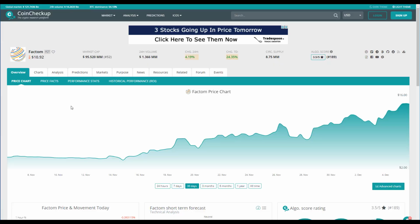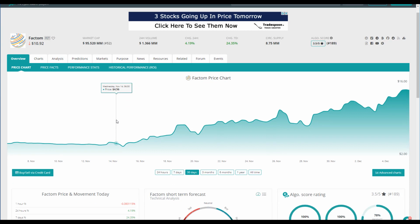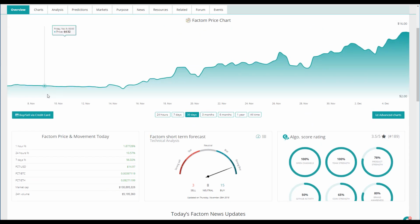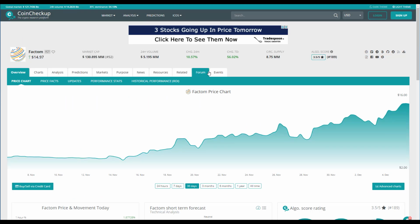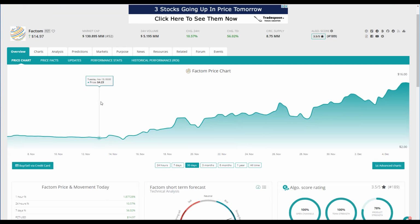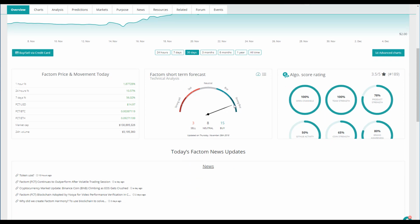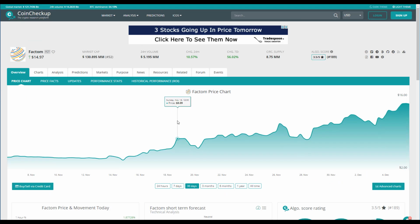Now, Factom's an interesting project. I would encourage you to come over here and do a little due diligence on this project if you're not familiar with it. Here's something that you'll find interesting. It's one of the very few on their scale with a strong buy. You can read about current developments and news here. There's a lot of data here to understand this project, what they're all about, and the team behind it. You can see where they rank, at 3.5 on their algo score. We're not at the top of the heap, but all the trends are very favorable, the price action is favorable, and the short-term forecast is bullish.